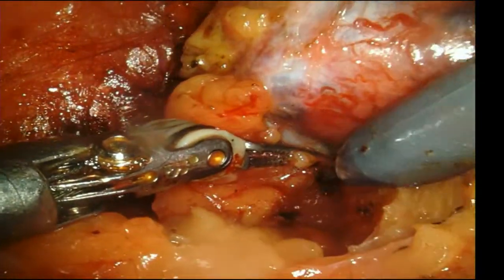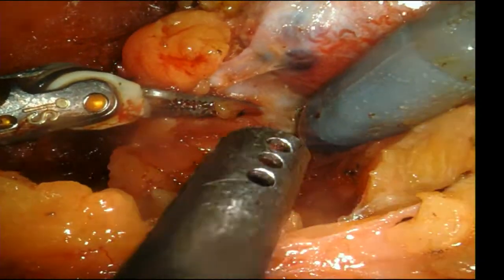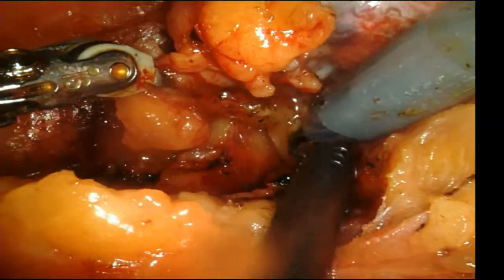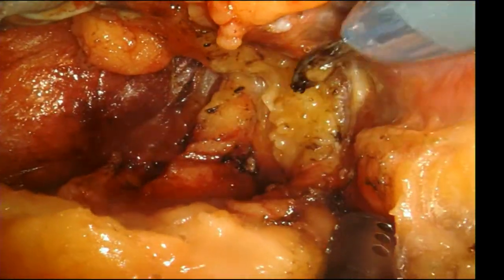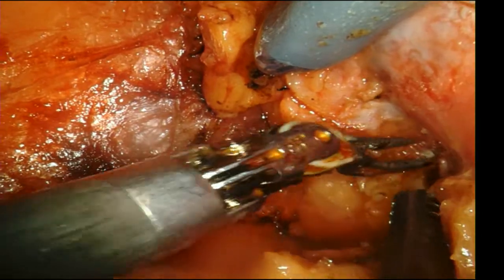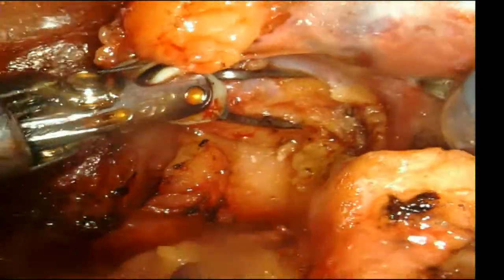So let me ask you guys, are you using Firefly for your partials? Normally if I'm considering a selective clamping situation, then I would employ it, but routinely I do not. Okay. I like the way you did your own Firefly with the testing with the vessel loop, ensuring the perfusion. I'm sure a similar application can be done if you're going to do a segmental. Yeah, absolutely. How about you, Dr. Lau? Same thing.